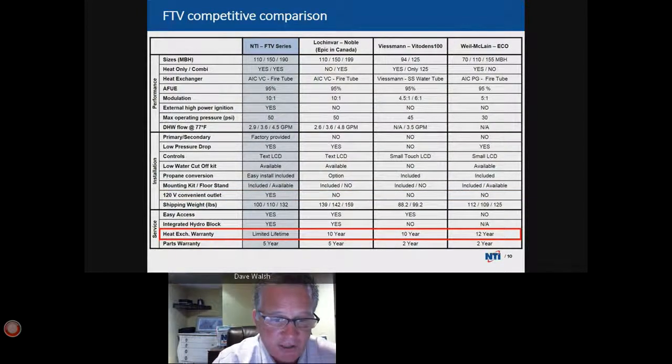And last but not least, the warranty of the FTV is superior to the competition. We do have a limited lifetime warranty versus the 10 or 12-year warranties that are in place with Lock & Von, Wiesmann and the Weil-McLean Eco.